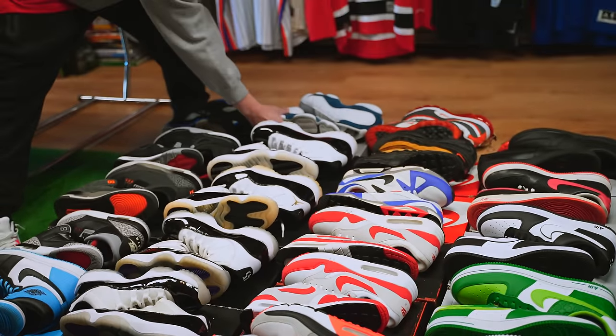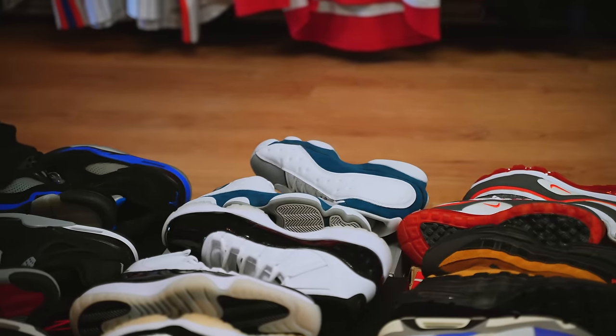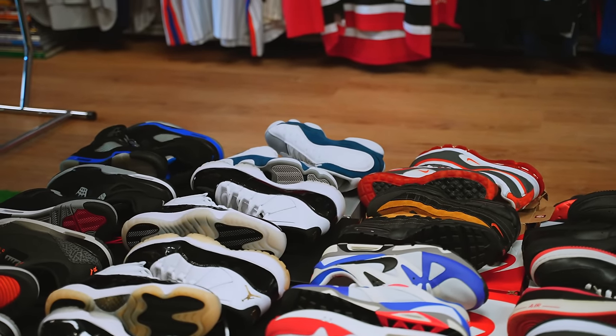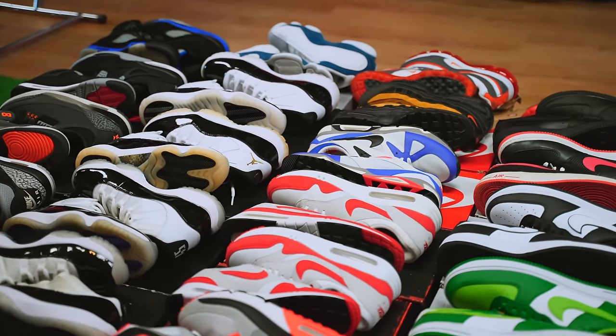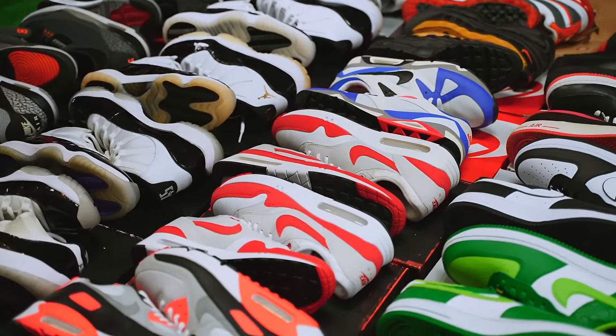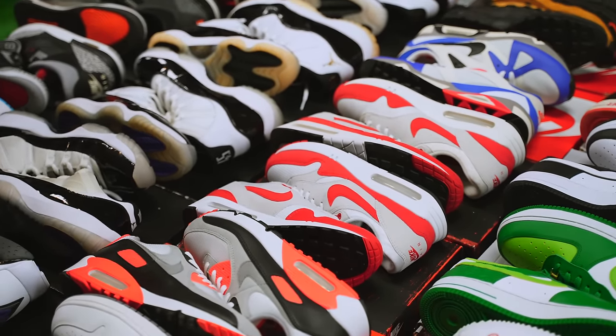This pair of 13s right here, I'm a fan of these, man. A lot of 13s going under the radar right now. Shouts to Romeo who stopped by on Saturday. He also grabbed the Racer Blue 5s as well as a pair of the Air Max Big Bubbles, which if you're a smaller size, you can grab an Air Max Big Bubble women's pair for like $120 or so. So that's just crazy to see.